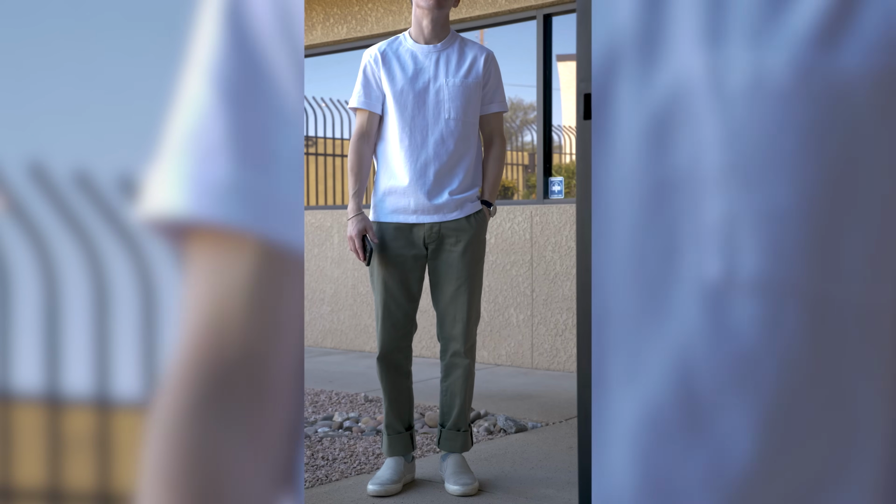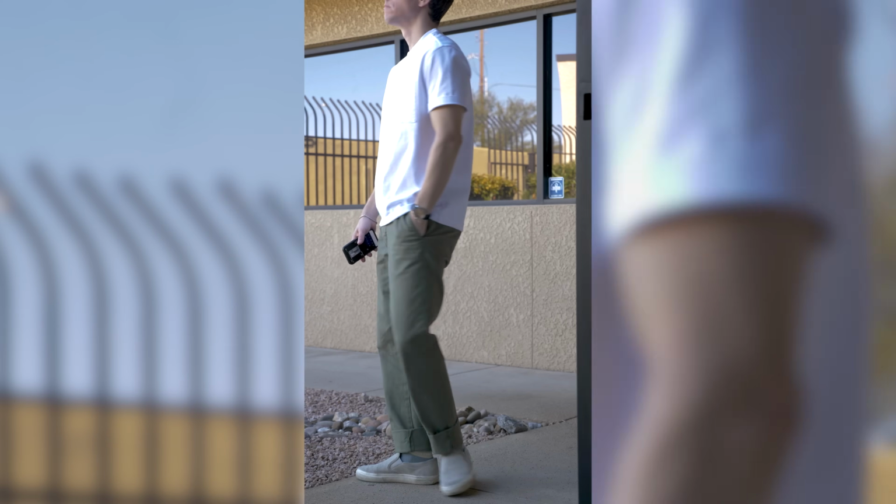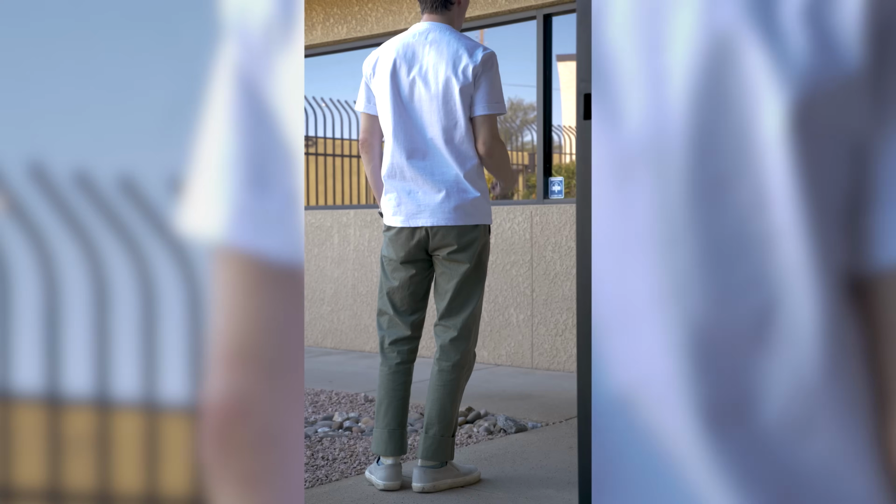They seem to break in nicely over time, and that's nice because at full retail it's $68. These are not cheap shirts. If you haven't worn a heavyweight t-shirt before, I'll warn you, it feels a lot different than your standard tee. It's probably not for everybody, but I think they're great for the cooler seasons.